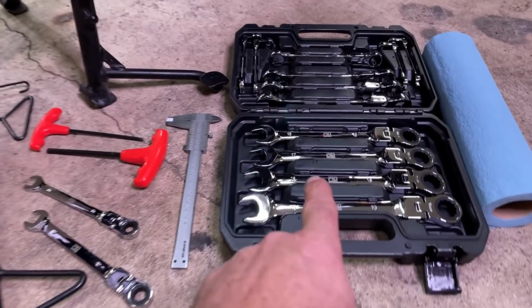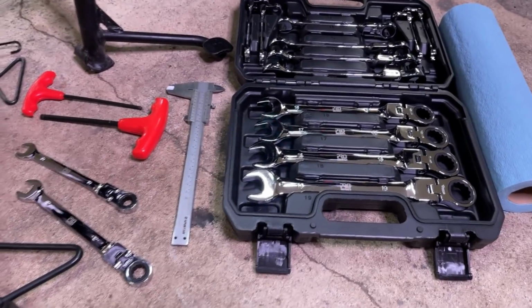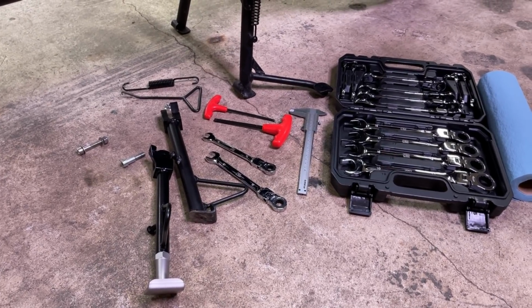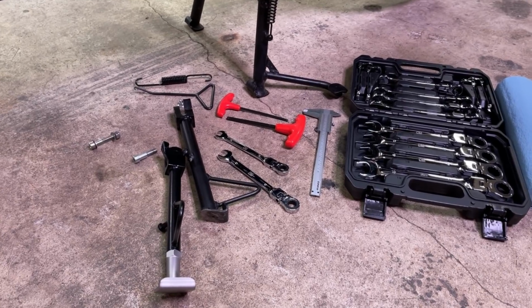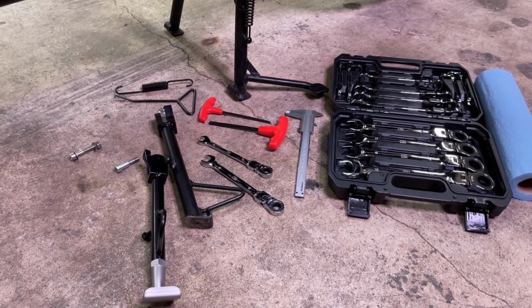Oh, and the dirty tools, it was a protective coating on them all. I wiped them all off and made them shiny. All right. So that's that for that. No stand today. But it's fixable. It's very fixable. Read every little detail.